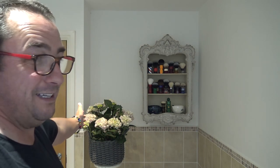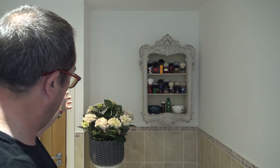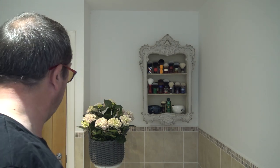A very happy Wednesday. Thank you, Mrs. Ato. You may think, oh, that's different. Hydrangea. The reason it's here is after this, it's to bless this bathroom for now, and then it's going out to be planted in the garden. Display first and then planted after.